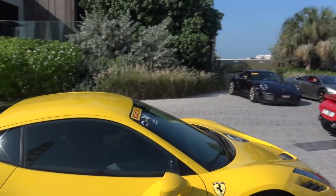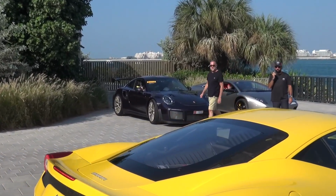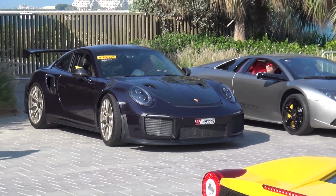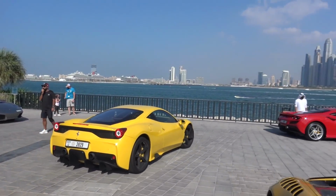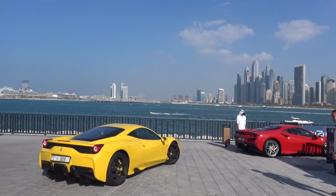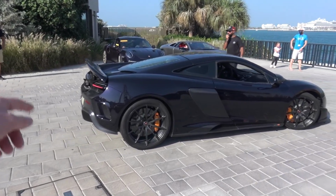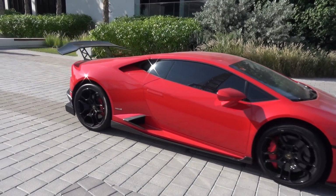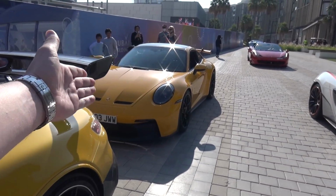And the other car here I want to point out is that GT2 RS over there, which I think is in amethyst metallic. It's a really dark purple metallic and it looks spectacular. That's burbling away quite nicely. Look at this. Jet skis, boats, cruise ship terminal over that way. That's also not a standard exhaust, it's way louder. Nice blue on the 720. It's a pretty heavily modified Huracán. Big wing on the back. 570 coming through. James with his GT3.